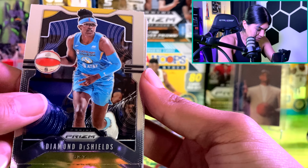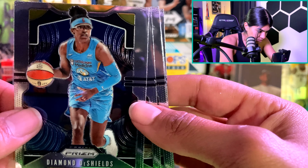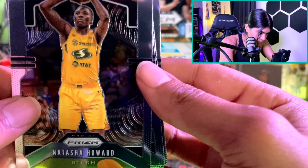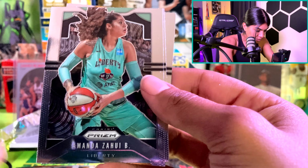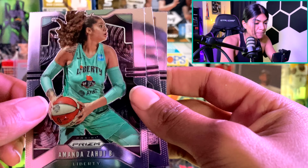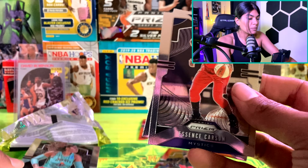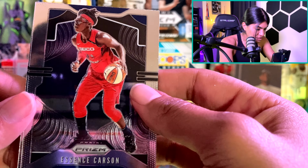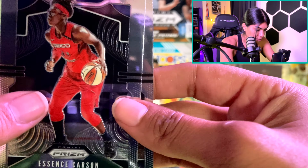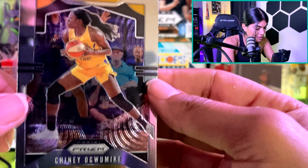Next, we have Diamond DeShields. And those are some interesting glasses. I'll take it. That's nice. Ooh, Natasha Howard. Then we have Amanda. I'm going to say just Amanda for now. I really like the color of that uniform. I do. But I'm going to butcher that last name. So we are going to move on to Essence Carson. Man, look at her arms. See, I need to hit the gym more. That's awesome. And it looks like our last card is going to be Chinny. All right, I'm not even going to say that last name.